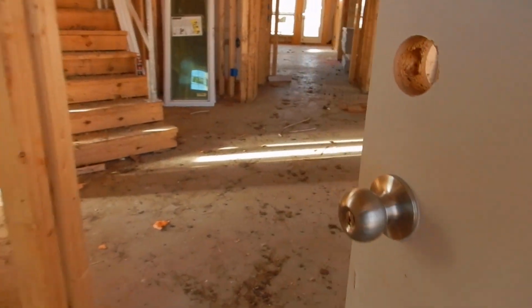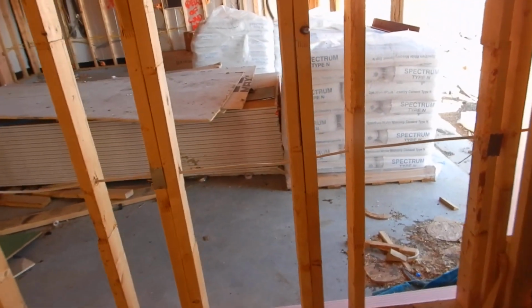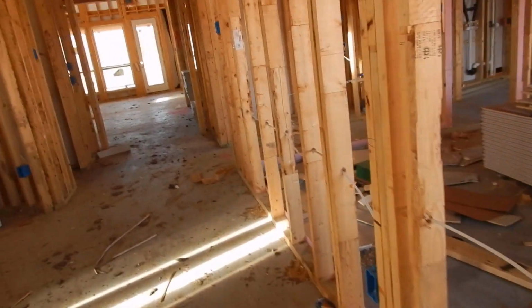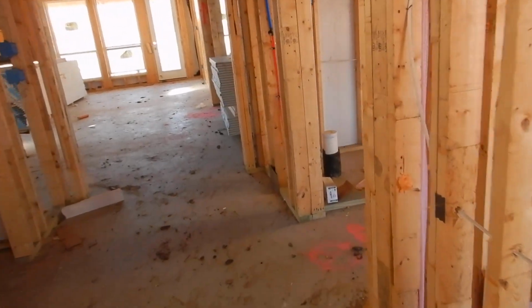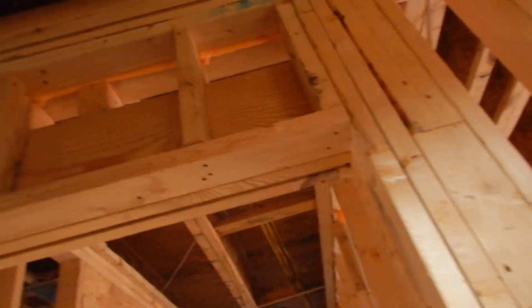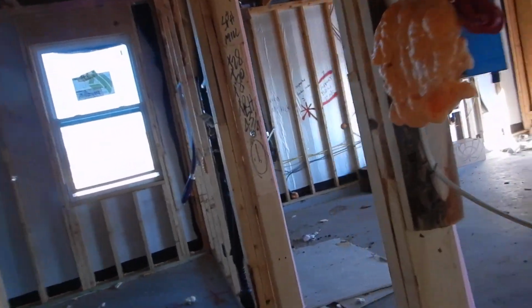Moving on in. This is going to be the downstairs. Basically it's framing and plumbing. And like we did around the exterior, and like we did around the roof, we're going to try and move counterclockwise for the most part. And move up. We got a separate video for the stairs, and it's got some issues.